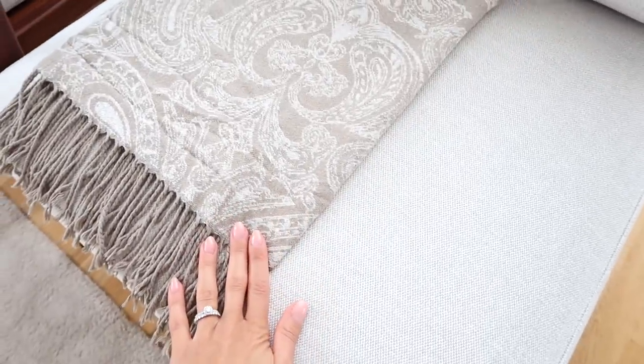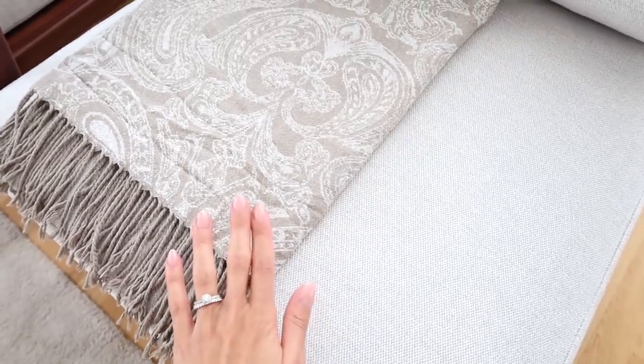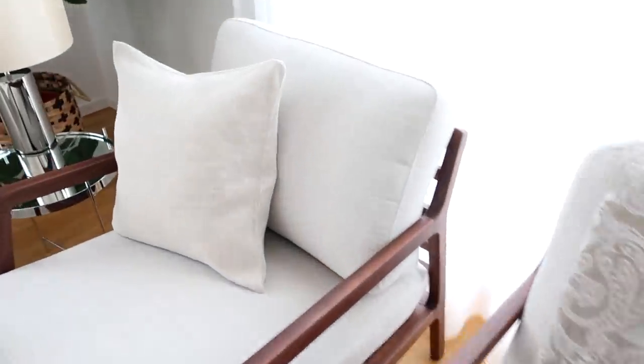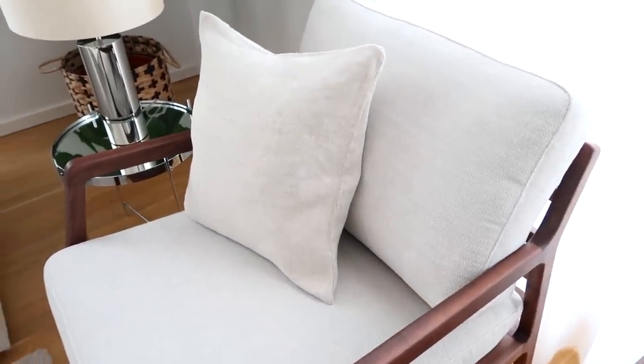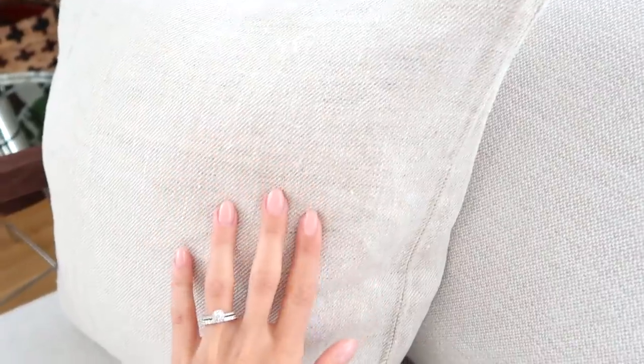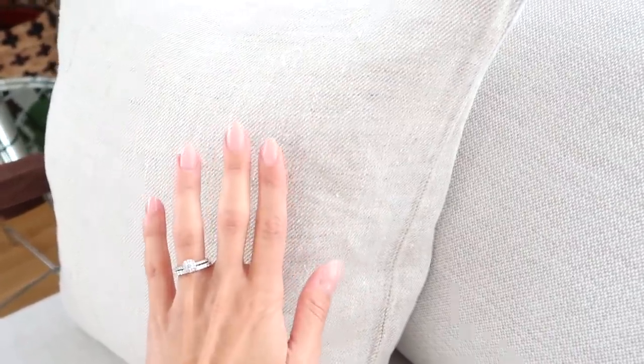And then I just draped this beautiful beige blanket on top. We've had this for so many years. It's from Zara Home. And then I put a little pillow on this one. This is actually one that we used to have in our bedroom, and I'm thinking of putting it here or getting a second one. It's in this nice linen fabric. This is also from Zara Home.